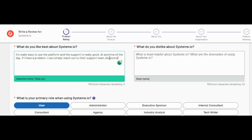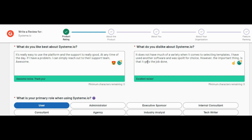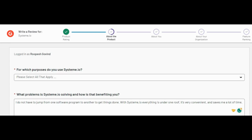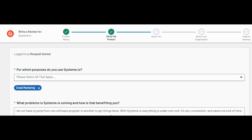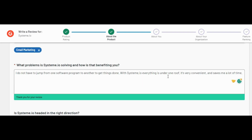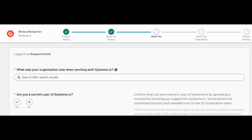Awesome. Then I fill in the part of what do you dislike about System.io. It does not have a variety when it comes to selecting templates. For what purposes do you use System.io? I use it for email marketing. What problems is System.io solving? And then I fill in that part there as well.